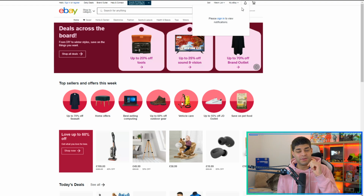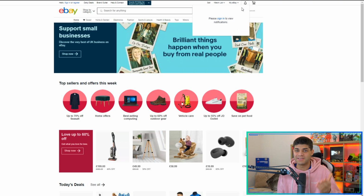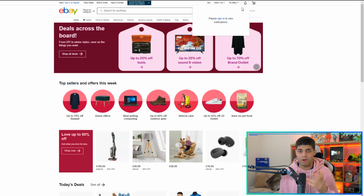Check on it, because 9 times out of 10 it could be fake, and if the price is too good to be true, there usually is something wrong with it, you know. So do your research.